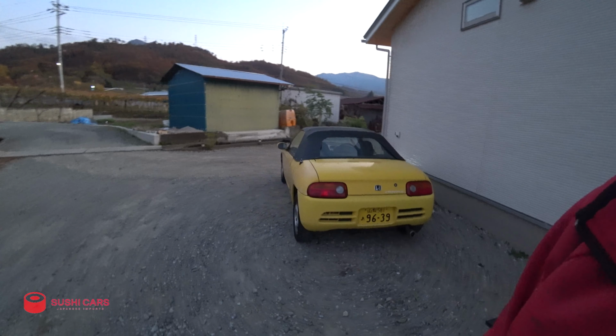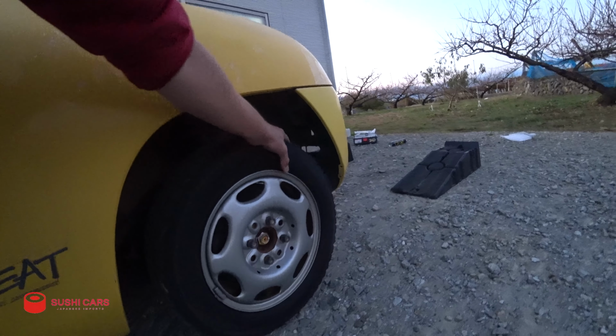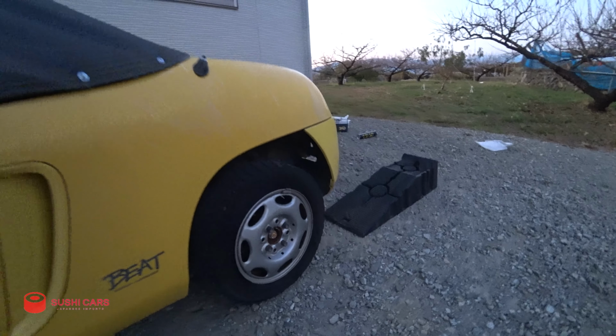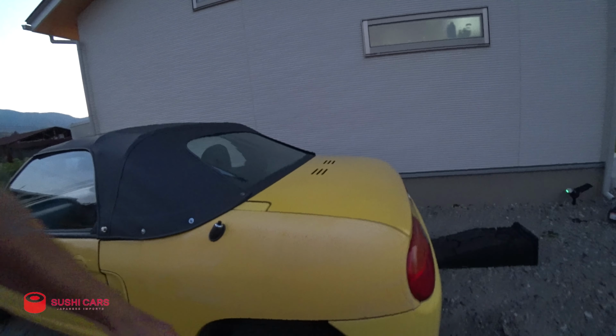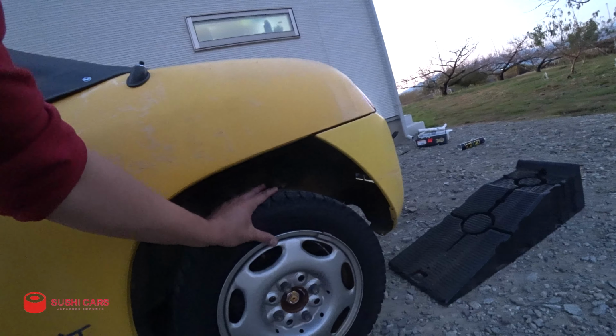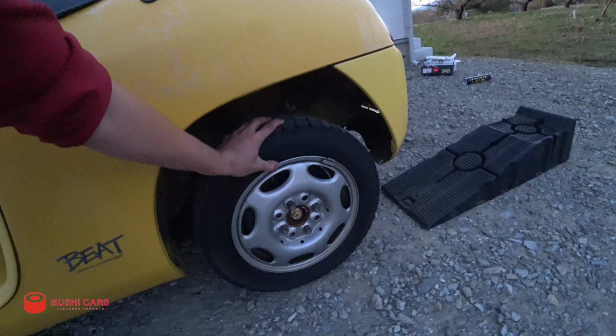I just want to show you guys too. I'm on an uneven surface. Say I park it here and I want to move it back. And roll it on back. Yeah, it's not a gag. I mean, this car is stupid light. This is probably the lightest car I've ever owned. You can literally move the wheel like a toy and roll it around, even on gravel.